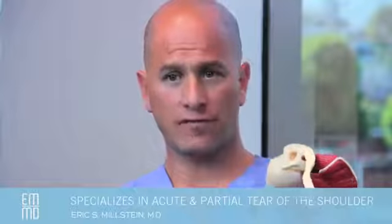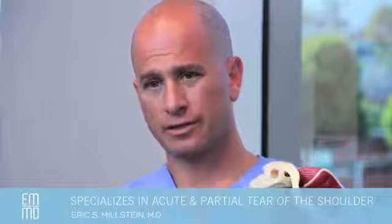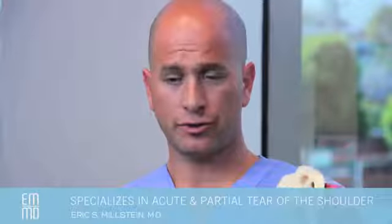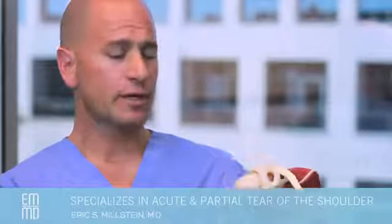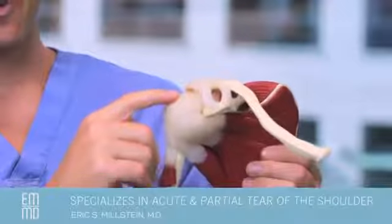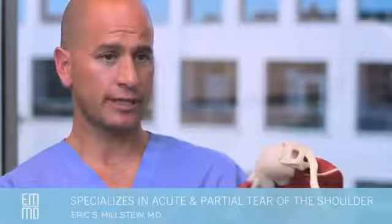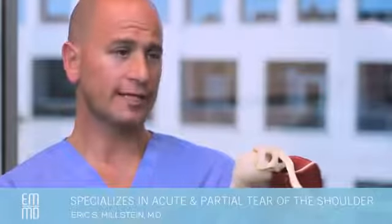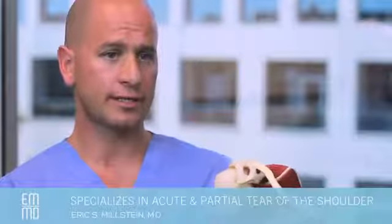There's injuries of the rotator cuff that fall in between just tendinitis and a tear, and those are what are called partial tears. So at times when someone uses the shoulder, especially with overhead lifting at sports, in laboring type occupations, the rotator cuff can wear away over time and thin out, and that can cause pain as well. Some of those injuries need surgery, some can be treated just like tendinitis with anti-inflammatory medication and physical therapy, as well as rest from any activities that are causing the pain.